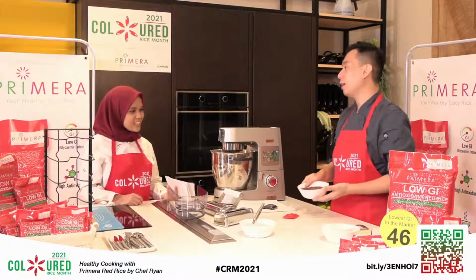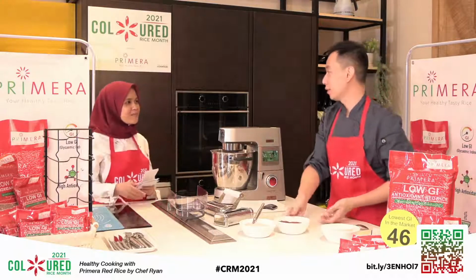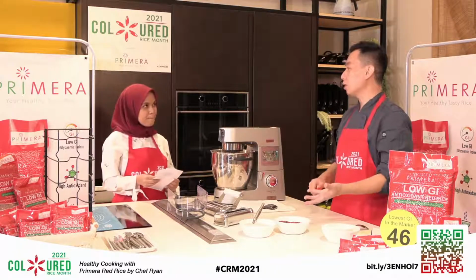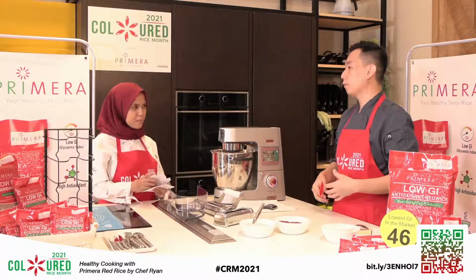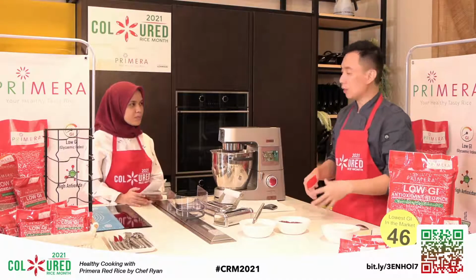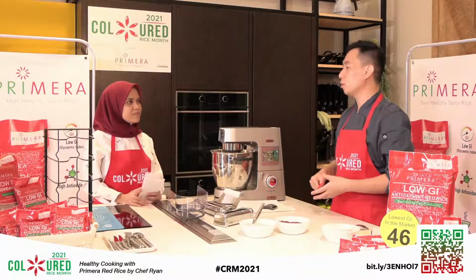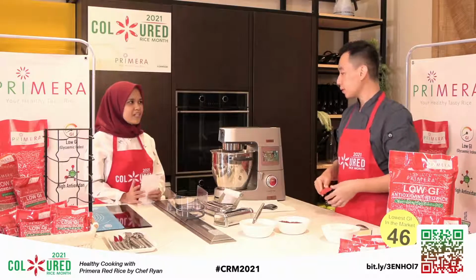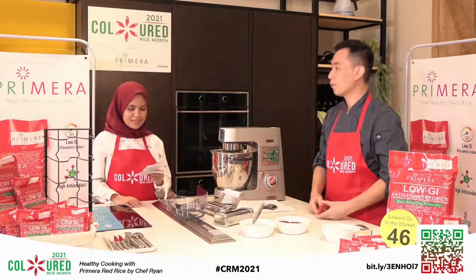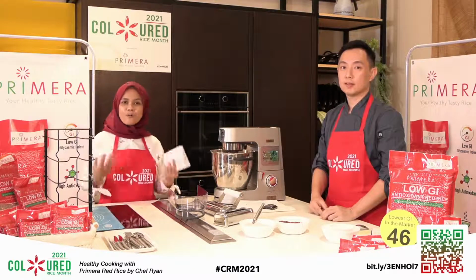You can eat this every day and not get fat at all. I heard that this is good for slimming as well, right? Yeah, exactly, because it has a lot of fiber. So you don't need to eat a lot, because you will feel the fullness even after 100 grams. Instead, if you eat white rice, you have to eat so much to get the fullness. Primera red rice is rich in fiber and protein, which makes you feel satiated faster and also prevents overeating.